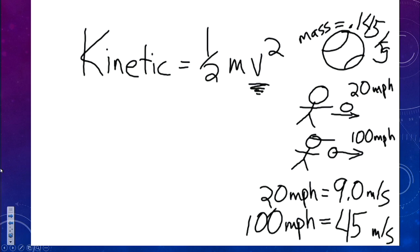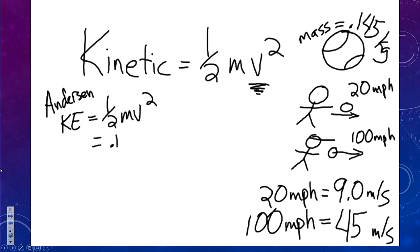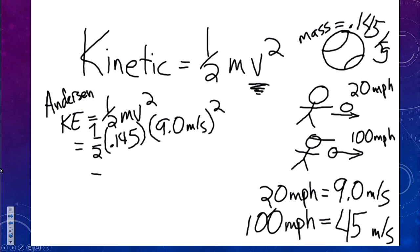First of all, let's figure out how much kinetic energy my pitch would have, a 20-mile-an-hour pitch. We use the equation 1/2 mv squared, where m is 0.145 kilograms and v is 9.0 meters per second. We then take that times 1/2 and square the velocity, and I get, using significant digits, 5.9 joules of energy.